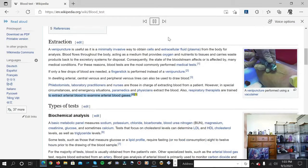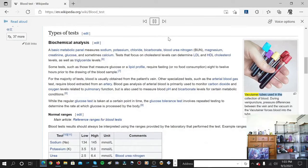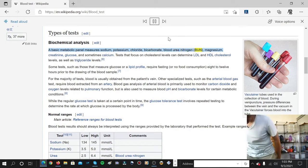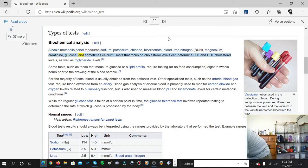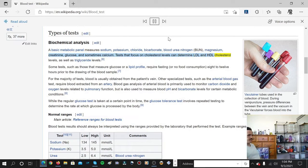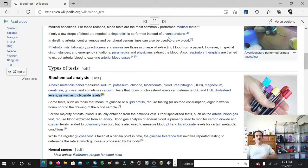4. 5. Types of tests, edit. Vacutainer tubes used in the collection of blood. During venipuncture, pressure differences between the vein and the vacuum in the vacutainer forces blood into the tube. Biochemical analysis, edit. A basic metabolic panel measures sodium, potassium, chloride, bicarbonate, blood urea nitrogen, BUN, magnesium, creatinine, glucose, and sometimes calcium. Tests that focus on cholesterol levels can determine LDL and HDL cholesterol levels, as well as triglyceride levels. 6. Some tests, such as those that measure glucose or a lipid profile, require fasting or no food consumption, 8 to 12 hours prior to the drawing of the blood sample.